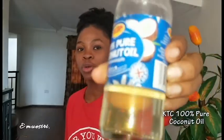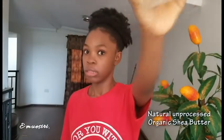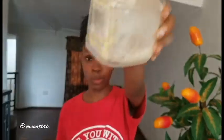Then I use almond oil. This is my coconut oil, and we have this shea butter. I use shea butter and leave-in conditioner to style my hair. Most of the time, this is what I style my hair with.